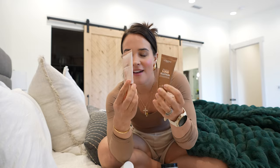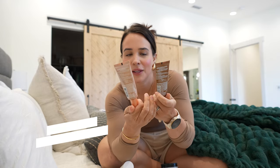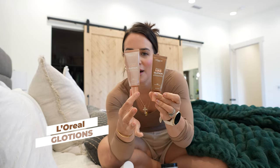You guys know from my makeup videos and my day in the life videos, the glotions from L'Oreal are just a must, and I mix these two colors. Also obsessed, I have one tube in my fanny pack and then one that I just keep at home.